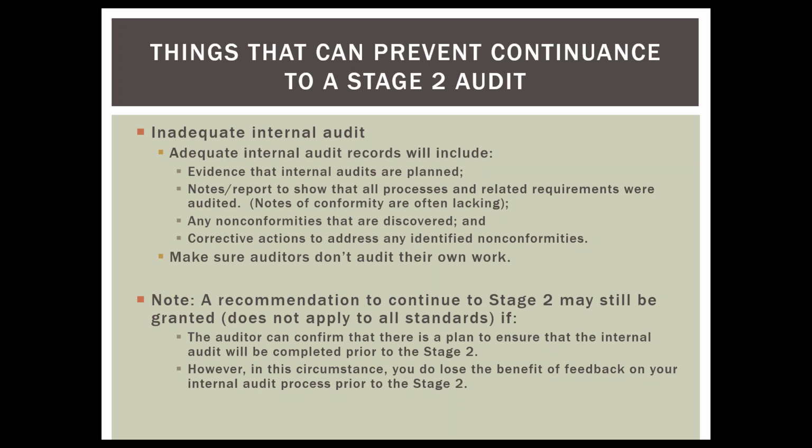Now, if you have not conducted the internal audit prior to stage 1, but you can demonstrate to us that the internal audit has been planned, that it's been booked, we can still recommend continuance to stage 2. But bear in mind, you are losing a valuable opportunity to have the internal audit reviewed prior to stage 2.